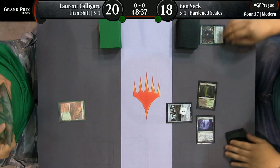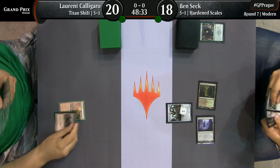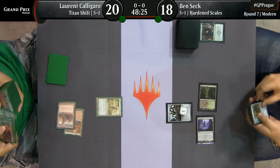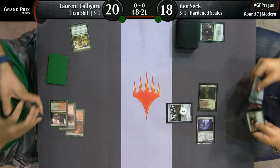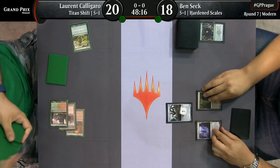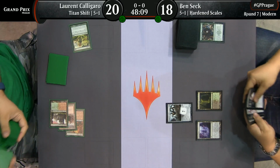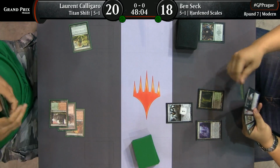Ben was talking to me and saying he's been working on this iteration of the Hardened Scales deck for 2-3 weeks now, getting a feel for the various interactions that it has available to it and the additional options, especially in terms of sideboarding that he gains after having played game one. He said that in general he feels like this version is less afraid of bad matchups than the more regular version of Hardened Scales. When you have access to additionally Fatal Push, Duress, and Abrupt Decay in the sideboard, you do get to shore up some holes of your strategy, so that's valuable.